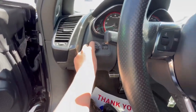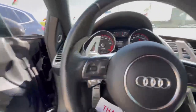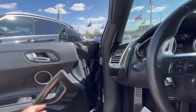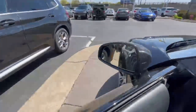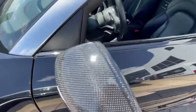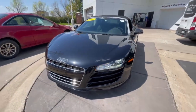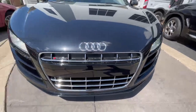Alright, we're gonna go ahead and cut on the headlights as well as the hazards. Both of the windows are fully automatic. Now let's go ahead and check out the exterior. Xenon projector beam headlights, along with LED daytime running lights and LED turn signal indicators.